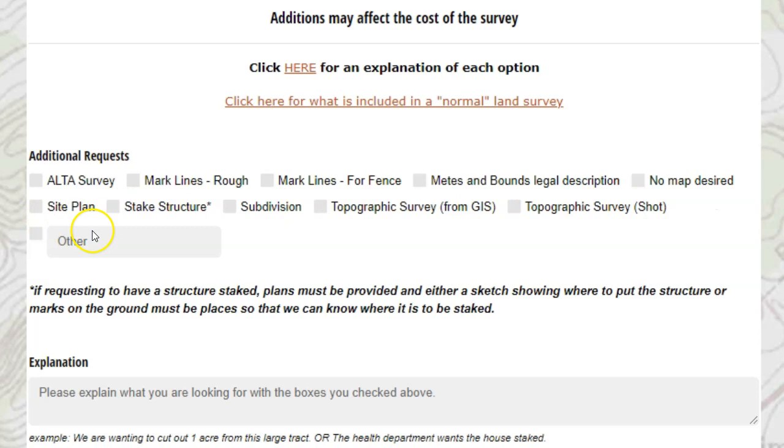The next option is a site plan. If you are building a house on a piece of property, at least in Sevier County, they all require a site plan. Some counties require you just sketch what you want and where you're going to put it. Some of them require something more formal. If you're asking us to actually make a map for you that will get through the county, then checkmark that and we will price it accordingly.